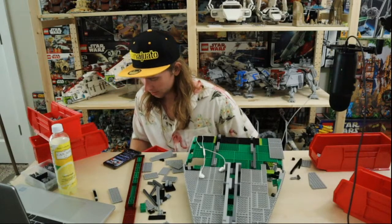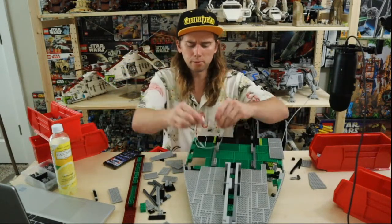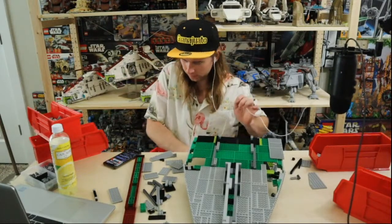White plastic is sometimes unyellowable. Probably, depending on how bad the damage was. I could see that being the case.